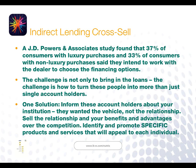That's not the challenge, to get those loans in. Okay? If you have an indirect relationship, or if you look for those people via the bureaus, seeing if somebody got a new loan within the last couple months and trying to refinance them, the challenge is how to turn those people into more than just single account holders. All right? We don't want that account holder that's just going to use us for that indirect because they got the best rate from us. We want to sell them additional products and services.